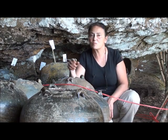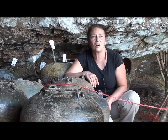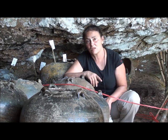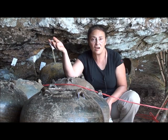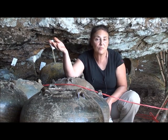The local forest people that we work with tell us that there are a number of sites within several kilometers of here. As a matter of fact, there is one site with 5 jars on a ledge, only about a 10-minute walk from this site.